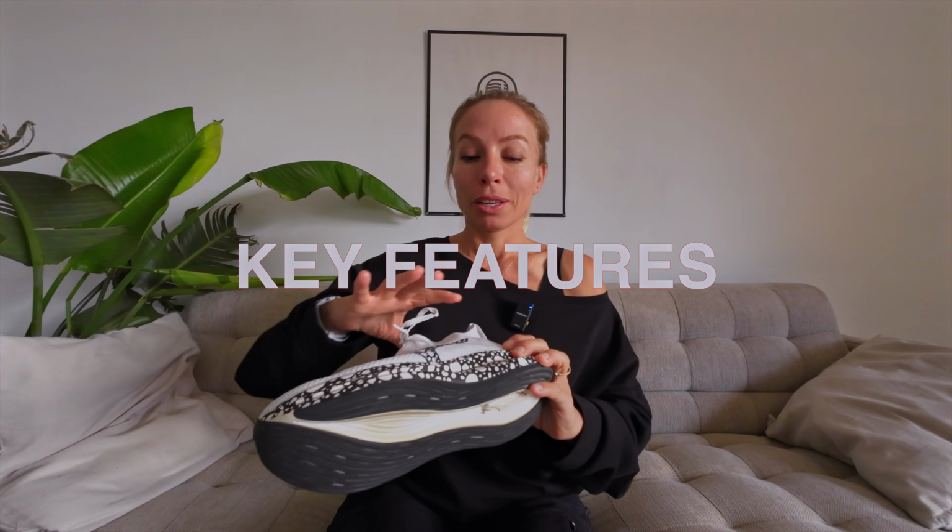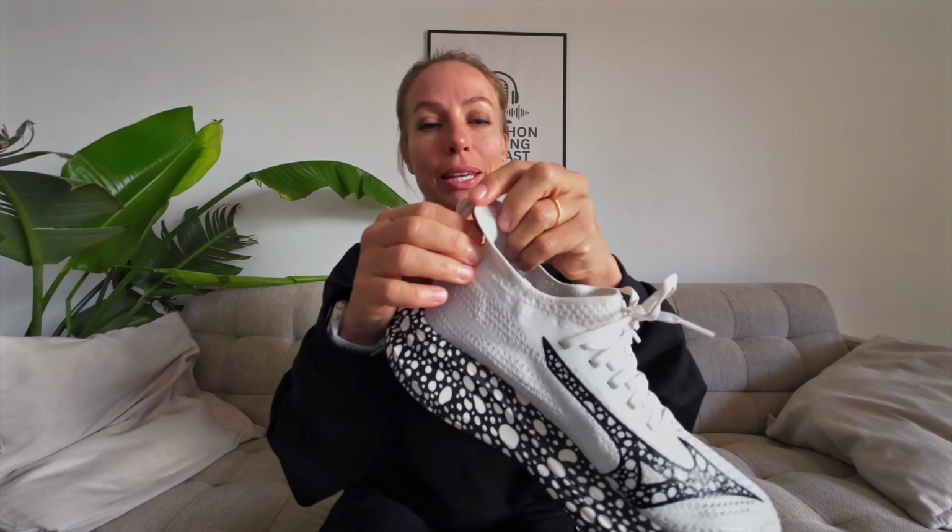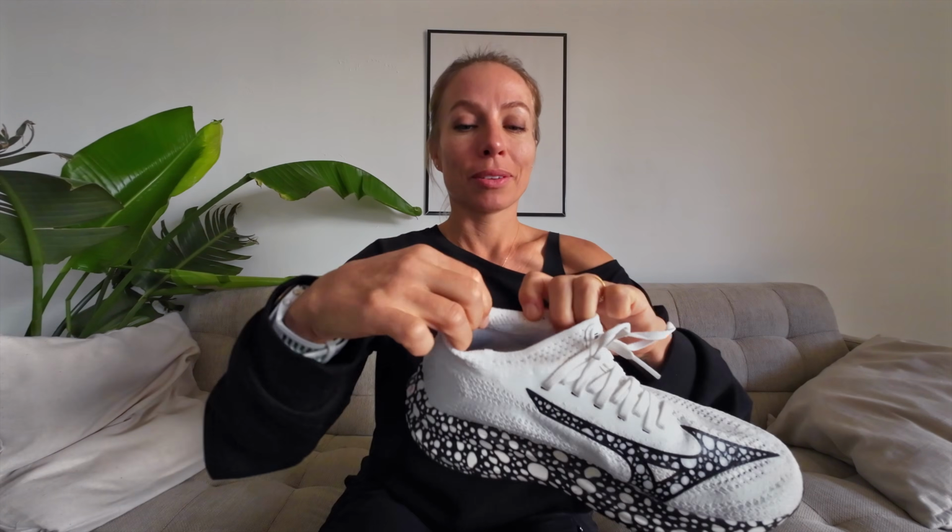And so with that, let's talk a little bit about the key features. The upper is pretty amazing. It's one upper. There is no separate tongue. It's all one. And it's very porous, which makes it a very breathable shoe. The toe box is designed to be a little bit wider, and we'll talk about that, but it's kind of a shoe that would fit any type of running foot. They have a pull tab at the back, and all in all, it's very soft.